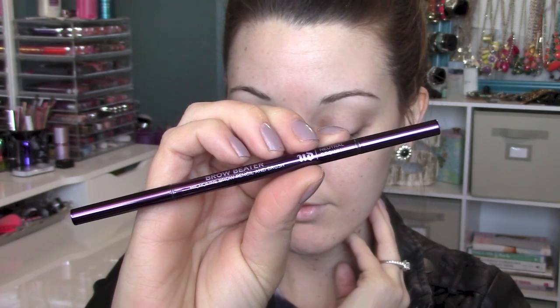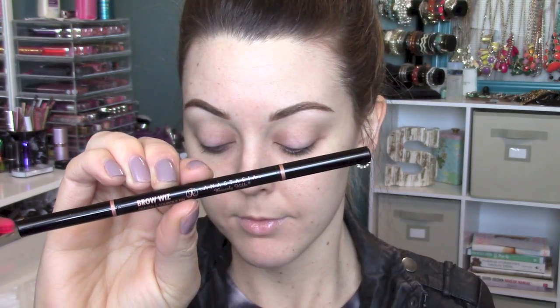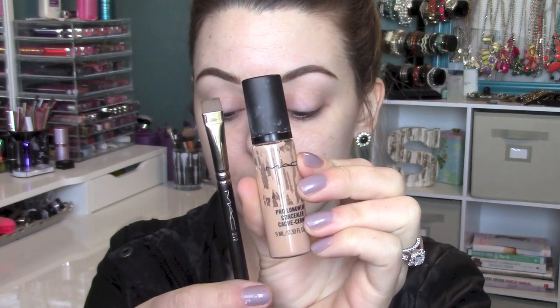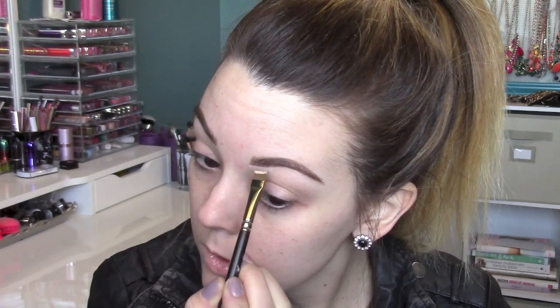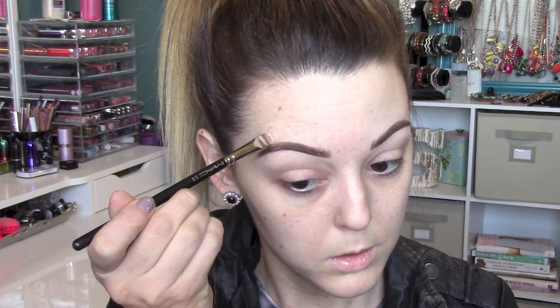Next, we're going to fill in our brows. I'm using the Brow Beater from Urban Decay in the shade Taupe. I'm just going to underline and overline my eyebrows and then fill them in with this medium brown Brow Wiz from Anastasia. Those two colors mixed make them look more natural, I think. Then we're going to go around the edges with some Pro Longwear Concealer from MAC and a MAC 212 brush and just line them. And then I'm going to go ahead and line the top as well just to carve them out.